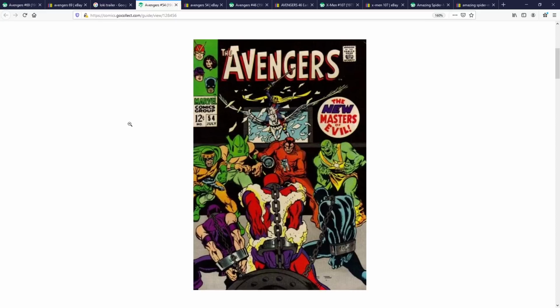Not only that, this is the first cameo appearance of Ultron. Avengers 55 is the go-to book when it comes to owning Ultron. But if you're one of those people who feels like a first appearance is a first appearance, well, then generally speaking, this is Ultron's first appearance. Granted, I think it's a cameo, but it is Ultron's first appearance. He appears on the last page in the last panel of this book.